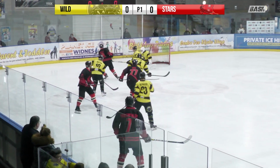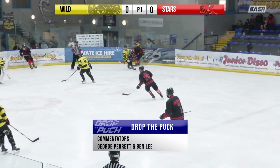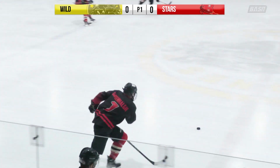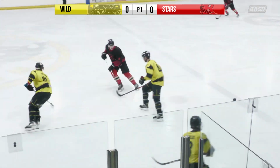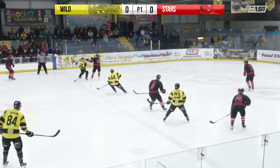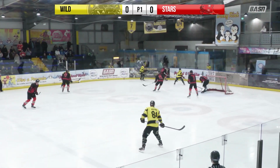And we have a face-off win for Billingham and a quick shot on the turn that went wide. And now Widnes with Jackson come out and the puck is tipped at centre where Greenall on D for the Stars collects. And now we have Britton trying to get over the line, and Haid just lost the handle on that one.